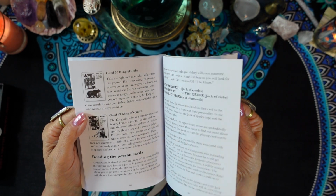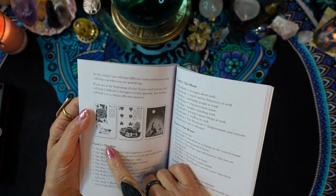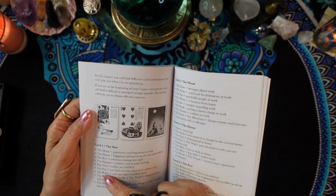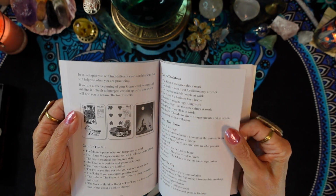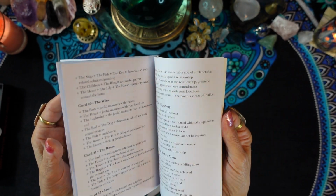And then it talks about reading the person cards and card combinations. So this is nice because if you get the sun card in combination with the moon, it means popularity and happiness at work. If you get the sun card in combination with the tree, it means your wishes are fulfilled, and so on. And it does that for each of the cards, which is very nice. It's kind of a little shortcut.